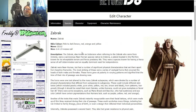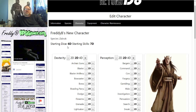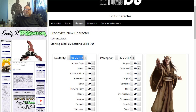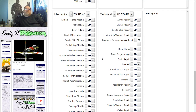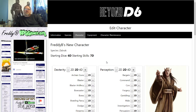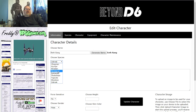Got the background of Zabrak, his character sheet, and you'll notice that the starting dice aren't quite as high as they would normally have been, because it's automatically populated when we selected a species to make sure they met the minimums. Yes, I've yet to tidy that up. I've been saying that since week 1. But all those minimums are met, so the points we would have had to have spent have already been automatically spent for us.